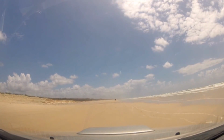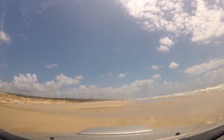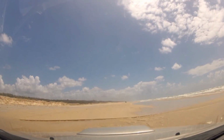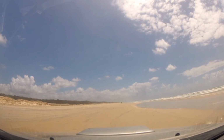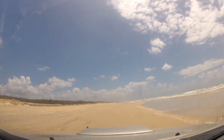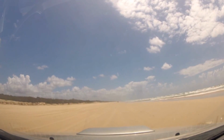It's a little washout here. You get a lot of fresh water coming from inland running out to the sea, so just always be careful going through it. It's quite a lot of those all the way up along Fraser. So you've just got to keep your wits about you and stay alert. It goes for all four-wheel driving.